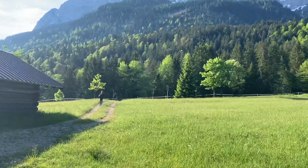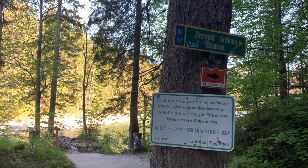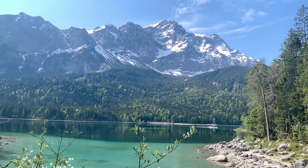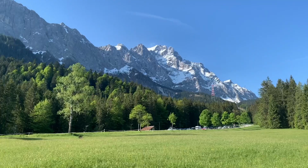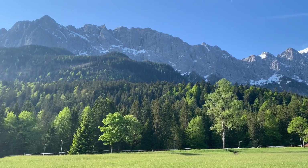We arrived around 8 a.m. and there was hardly anybody around the lake. But by noon, the trail was full of people. So if you want to enjoy some beautiful scenic pictures, definitely arrive earlier rather than later.